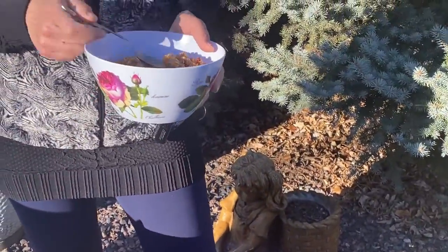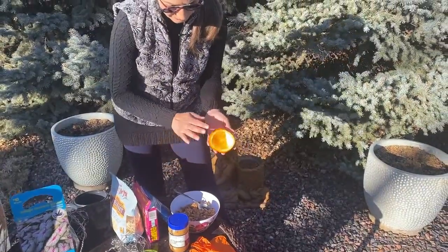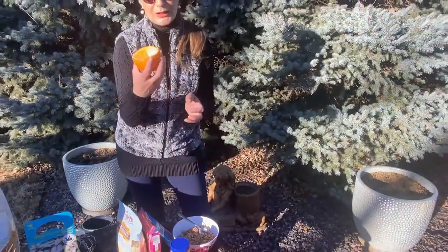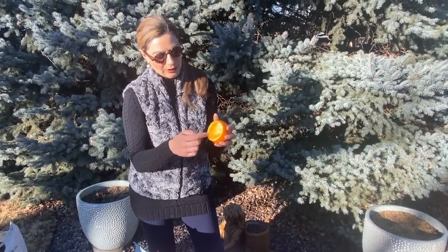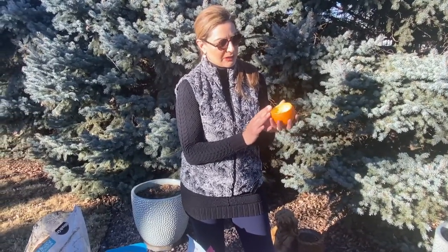So here, this is what I'm going to do. I'm going to fill the bird food into the orange peels. So what I did is I went ahead and took all the oranges from the inside. I emptied it out, and we can use them on the salads and in some other ways.